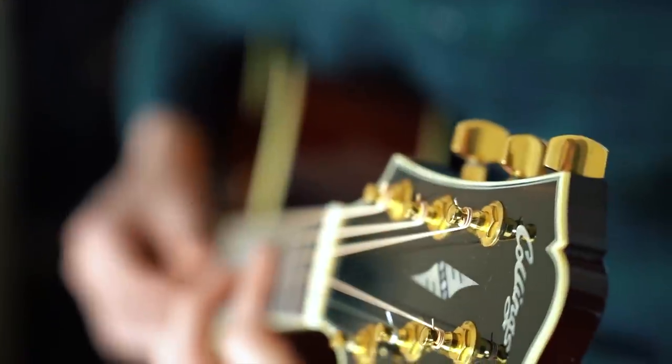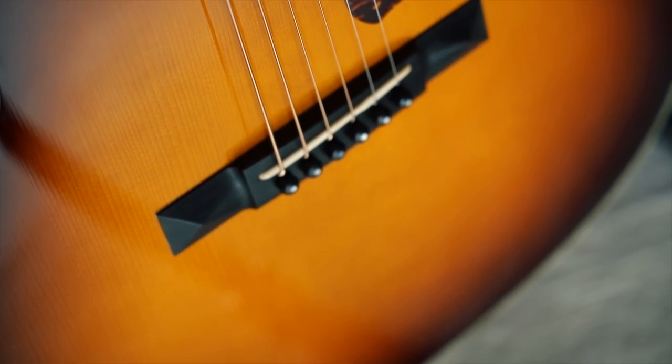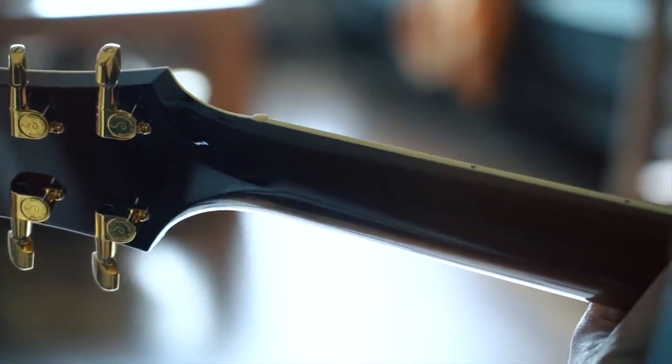This guitar features an Adirondack top and even scalloped Adirondack X bracing, and you feel it when you play. This guitar delivers more than you expect of it. The first time I hit a string, I was surprised by the volume and sound that came back to me.